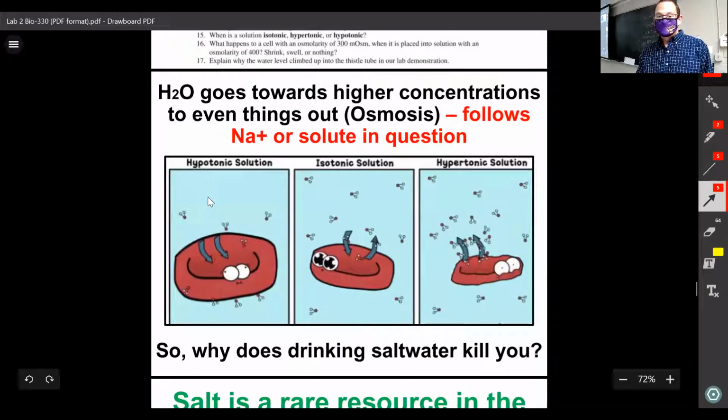Good. Okay. So osmosis, osmolarity, hooray. This is how water is going to move in the presence of solutes as it relates to cells. I had a terrible experience with this in undergrad, so I'm going to try and make this as simple as possible for everybody. Whenever you have a question of where water is going to go, it is going to follow the sodium. It is going to go attack the sodium or whatever solute you are looking at.